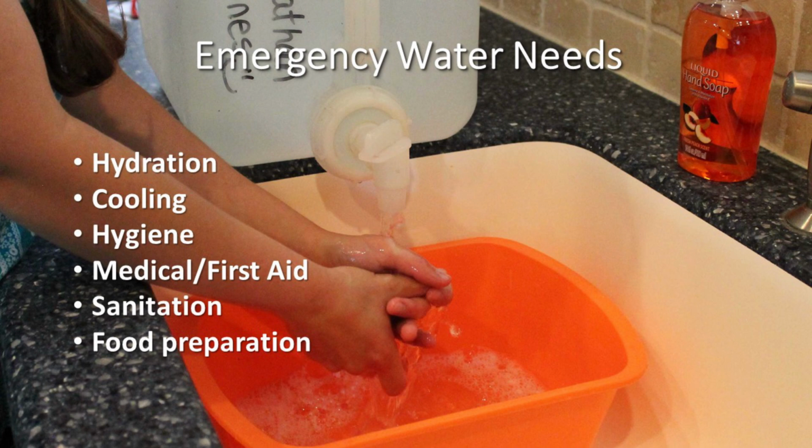The first thing you need water for is hydration. And the second is cooling. And that, in a summer power outage, you will be surprised how much water you're going to need to stay cool. Then there's hygiene, medical, first aid, sanitation, and food preparation.